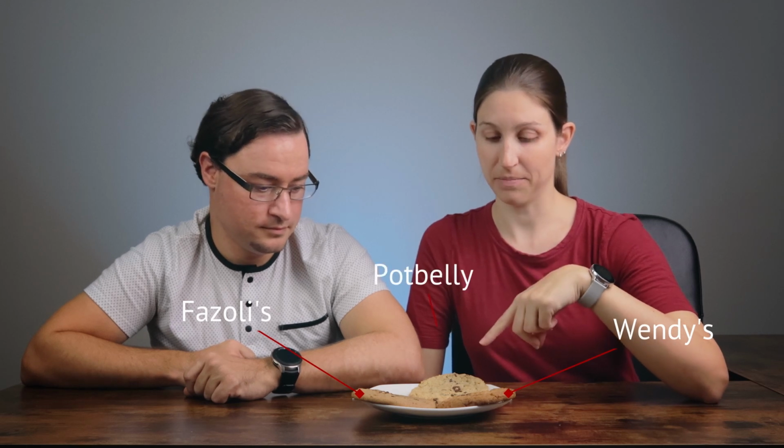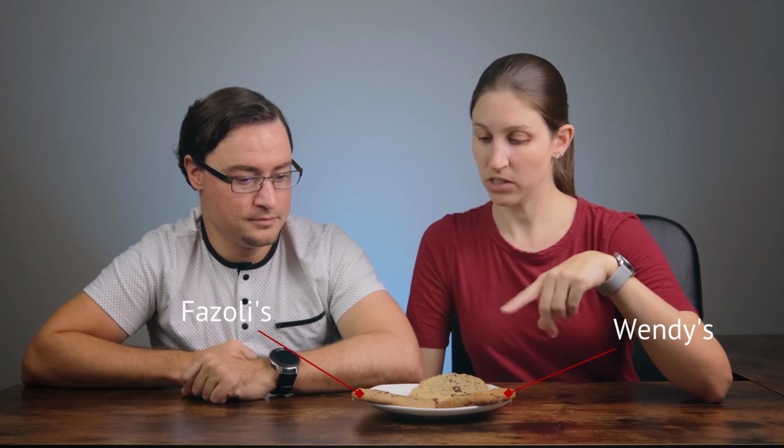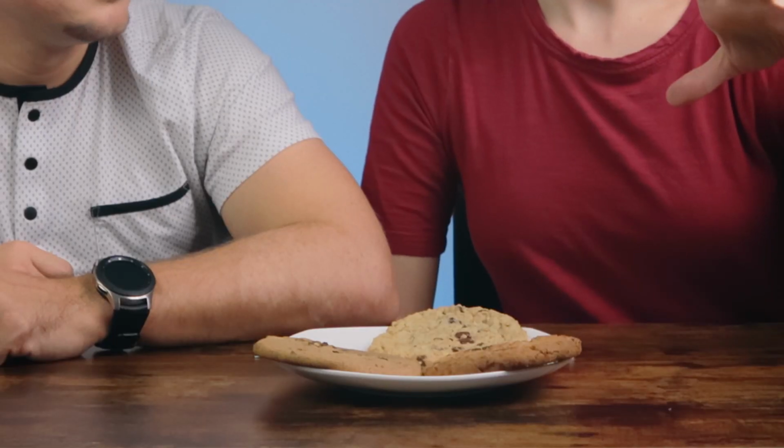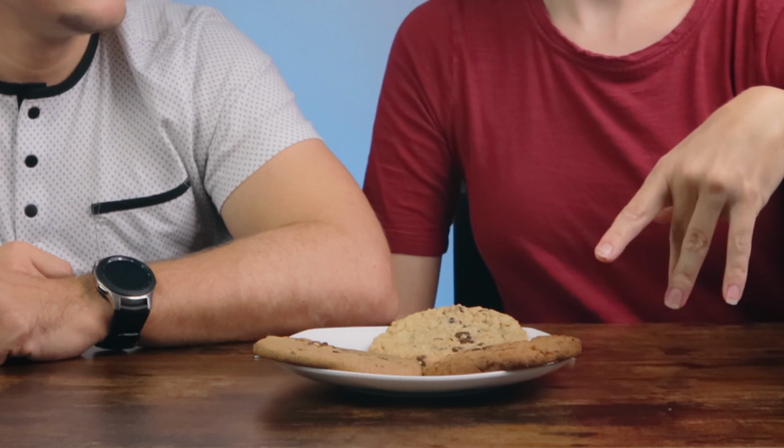All right, so the finals include Fazoli's, Wendy's, and Potbelly. Wendy's and Fazoli's are both just chocolate chip, and Potbelly is oatmeal chocolate chip. Wendy's is the smallest. They're all decent sized.